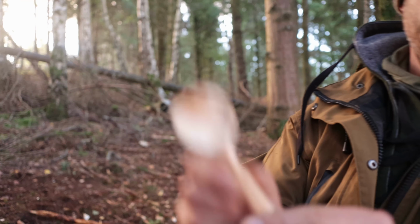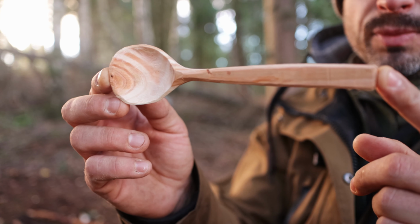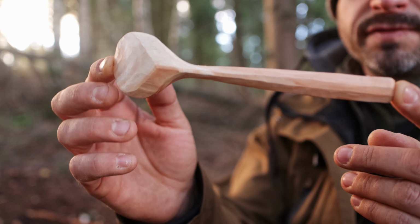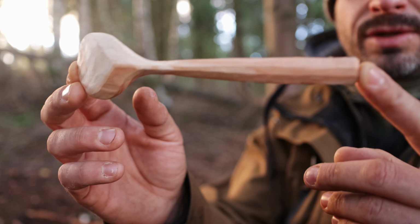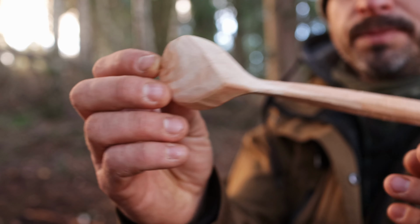I was able to take a little bit more off it, so I'll get out of the shot so you can see. Zoom in. So it's only a very simple spoon, but that's what I wanted. I actually wanted it to go in my cook kit. I've started putting some facets on the back of the spoon, as you can see in the handle, and then onto the back of the bowl.